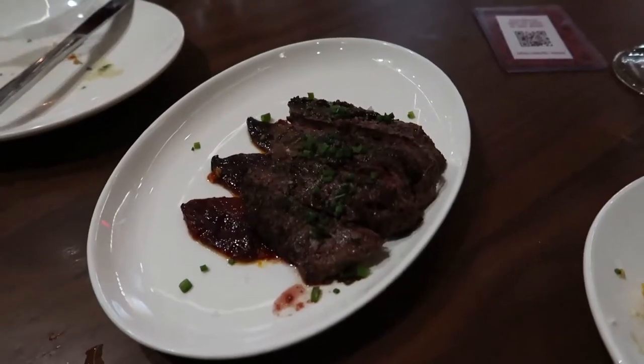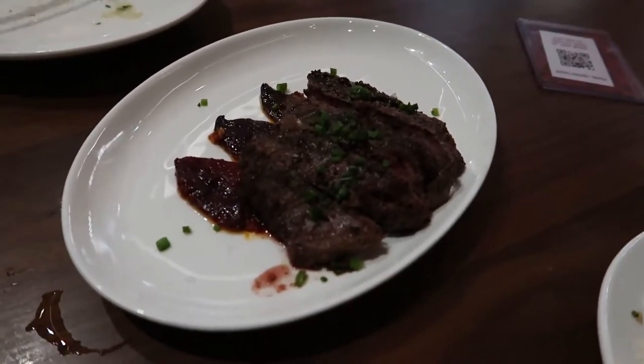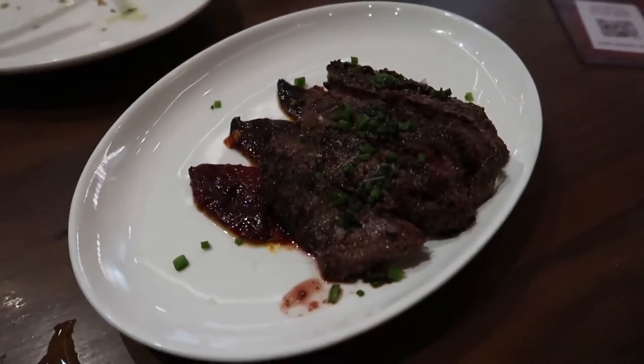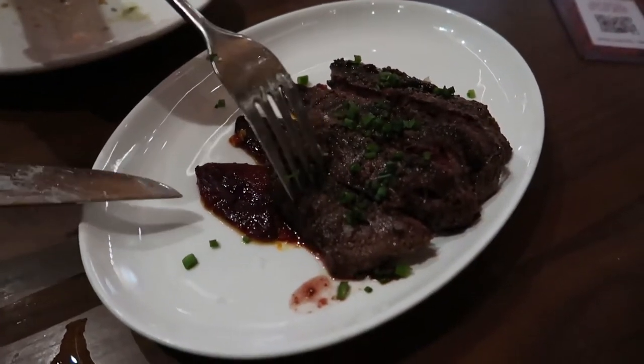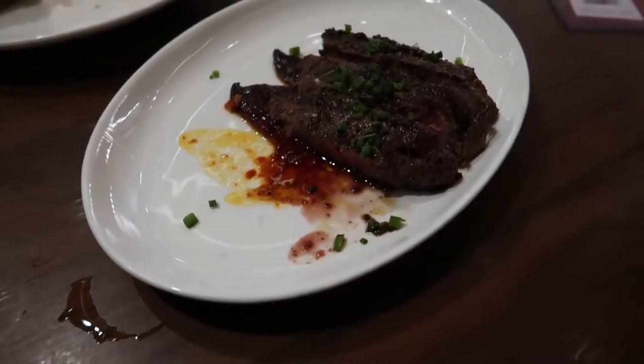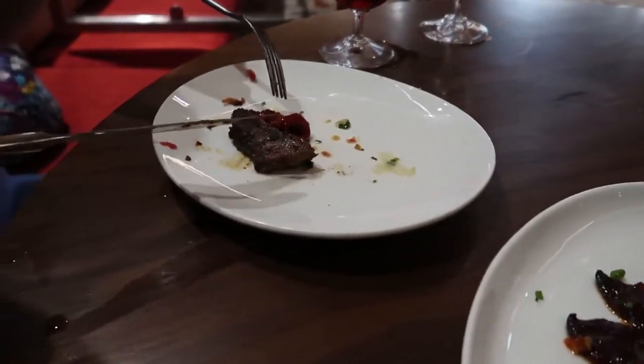And then finally, the last thing, and it did take a little while to come out, but we got the carne asada, and that was cooked medium, which was the chef's recommendation, and it came with some piquillo peppers, I think, that were roasted. And that was excellent. Everything I said is excellent tonight.